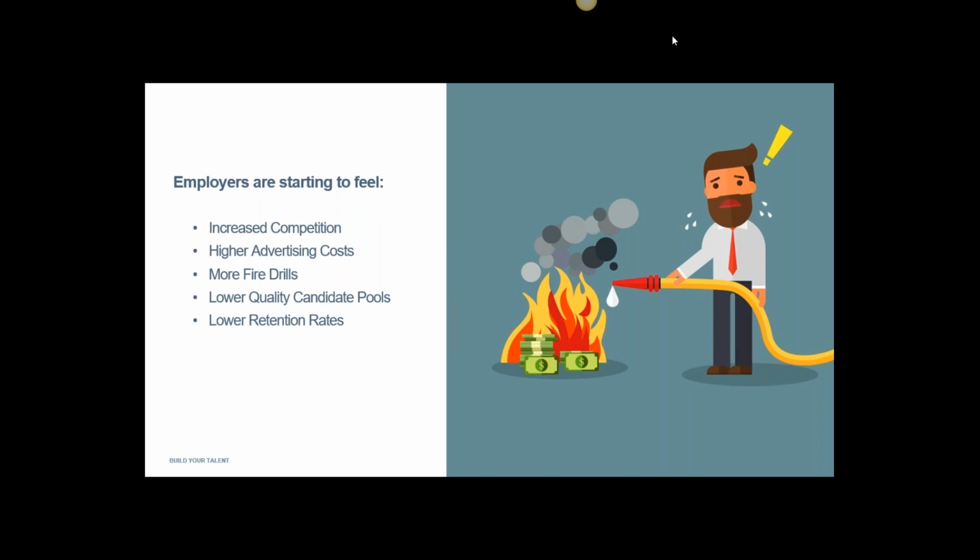There's also a lot more fire drills, a lot more people forced into reactive positions. Looking at candidate pools, lots of clients right now are having to settle for less quality candidates based on the job market. And in turn, with all of this competition, retention rates are going down because people are leaving to go to other employers that are winning them over with higher salaries, better benefits, all sorts of things.